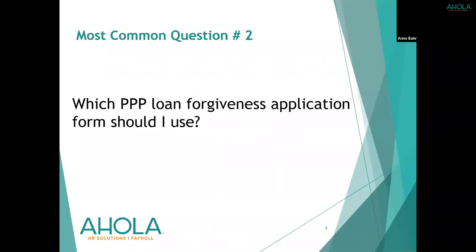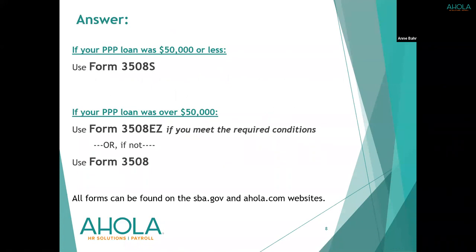Another common question is, which PPP loan forgiveness application form should I use? As of October 2020, there are 3 forms available for forgiveness filing. If your loan was $50,000 or less, then you should use the new simplified form 3508S. This is a simple 1-page form. You're only required to provide a few pieces of information about your business and loan, to enter the dollar amount you are requesting for forgiveness, and then to attest to some statements to say that you followed the loan rules.